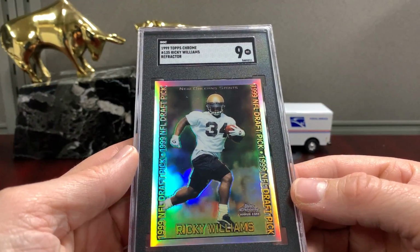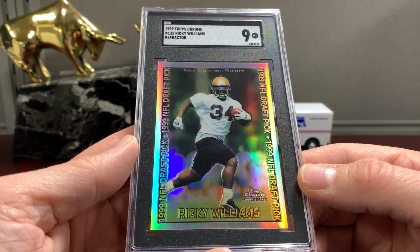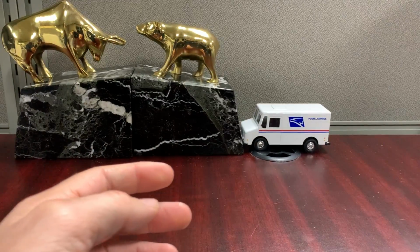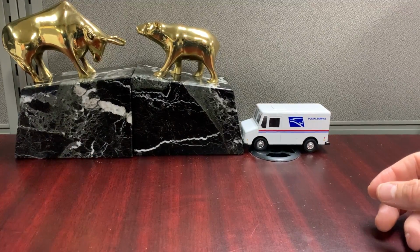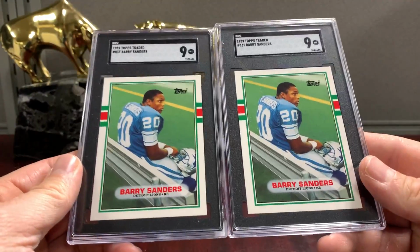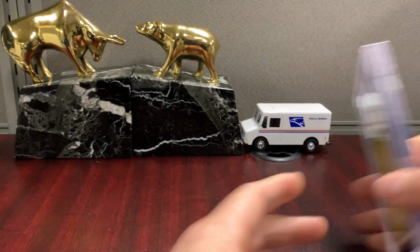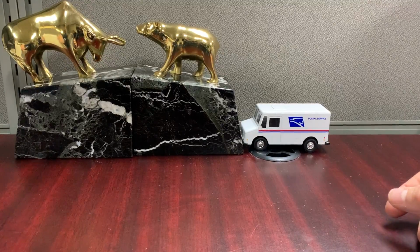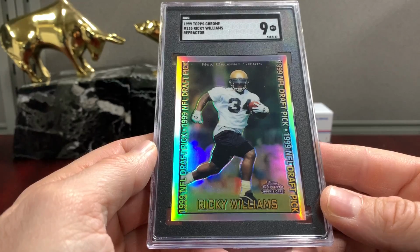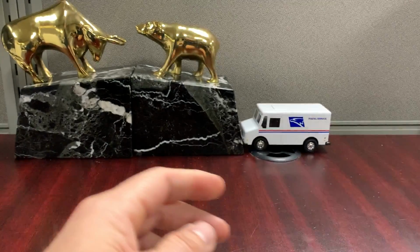Topps Chrome. These are often off-centered and scratched up pretty bad. So this copy was decent. I thought it looked about like a 9. So this is the Ricky Topps Chrome Refractor. Barry cards from box sets. Pocket nines on these. Decent job. Another Ricky Topps Chrome. Same thing, it looked decent. I didn't think it looked gem mint, but it looked, you know, mint shape.